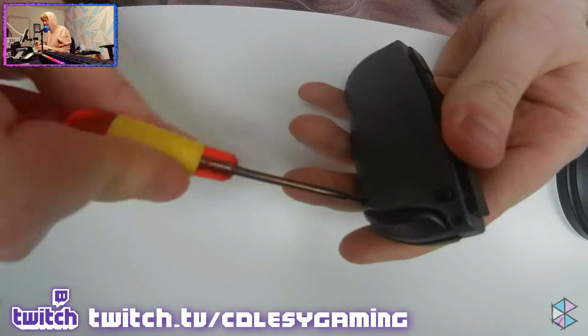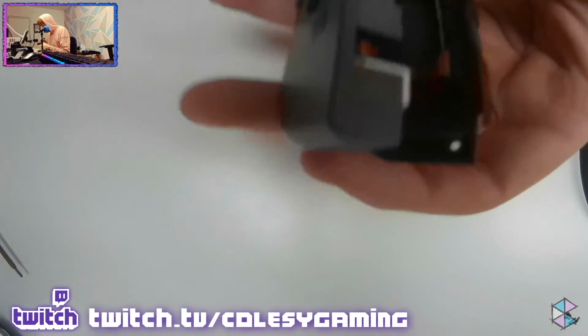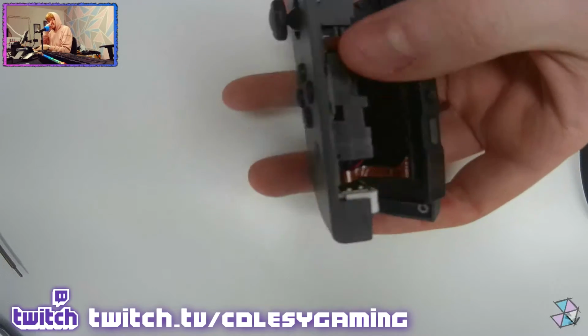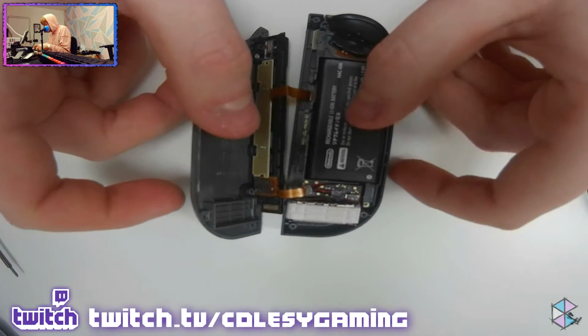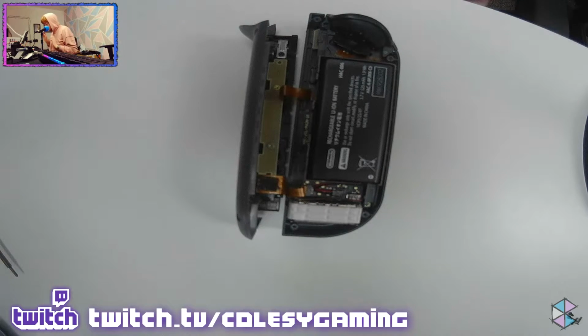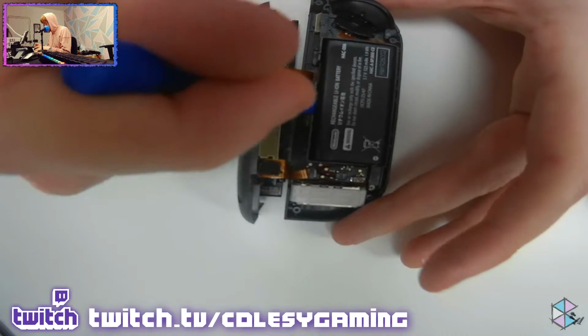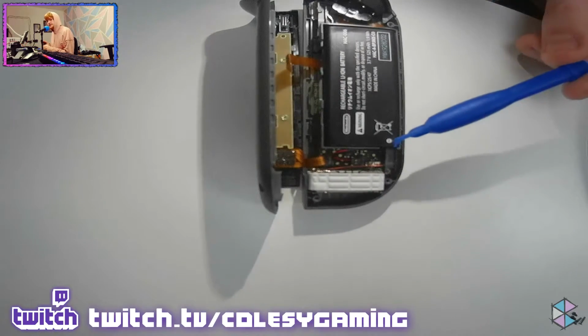Right. Next, we take out the second screw. Okay, we're good. We have a separated Joy-Con, and set it down like this. And that's okay. Now we have the battery, and we've got ribbon cables. And I don't think I broke them, so that's good. Right, now he seems to be prying up the battery, but we'll double check. Oh, that was easy.